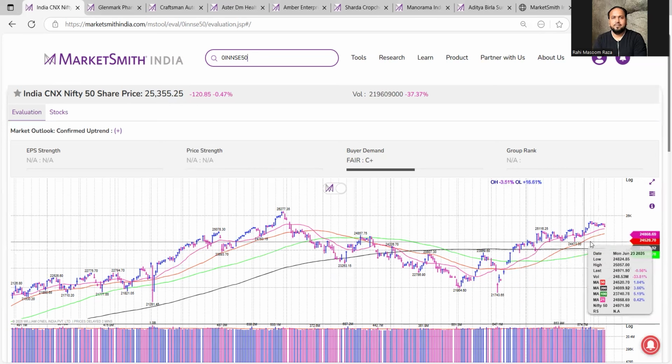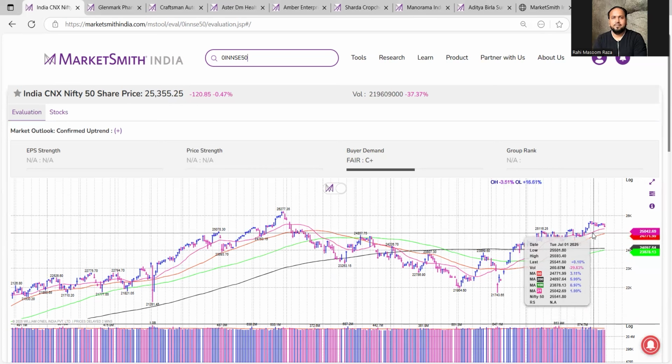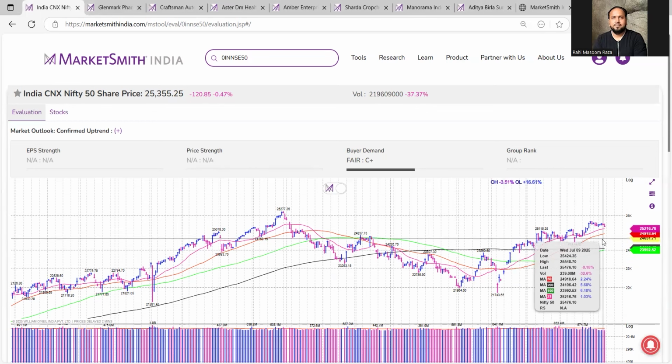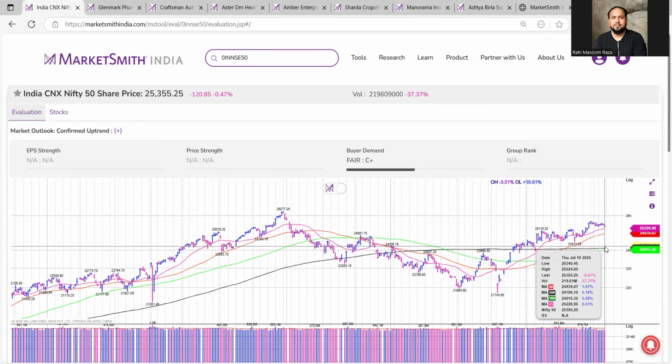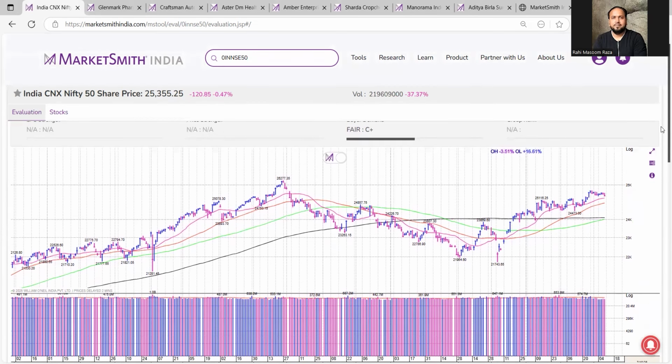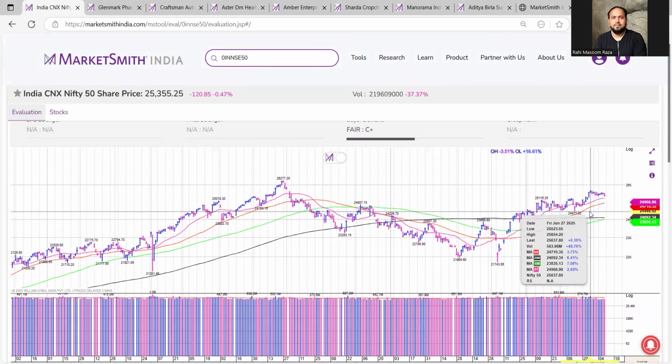But if you look at the chart, the price action shows a sideways trend in the market at the same time. Overall, if you look at the structure of the market, the market is in a bullish trend because all its key moving averages are trending up. The only problem here is that on June 27th, the market touched a recent high around 25,654.